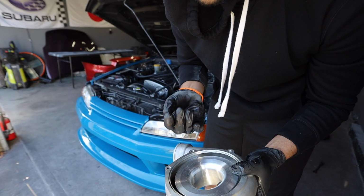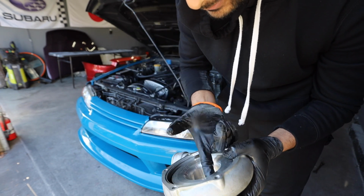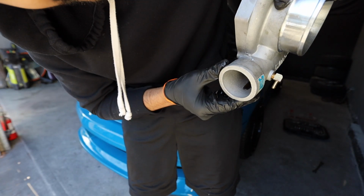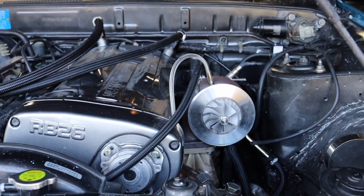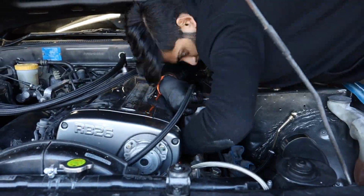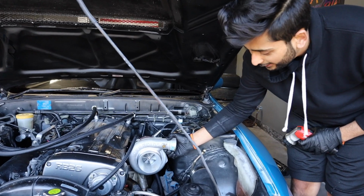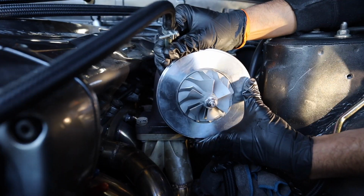I might just have to take a metal Scotch-Brite pad and smooth everything down, because it's not perfectly smooth. There is a good amount of oil in this thing. Look at that, boys. Ugh. So for those of you who have never seen a turbo, this is basically how a turbo sits. This is the compressor housing. We took the compressor housing off. Let's shimmy it out of there.